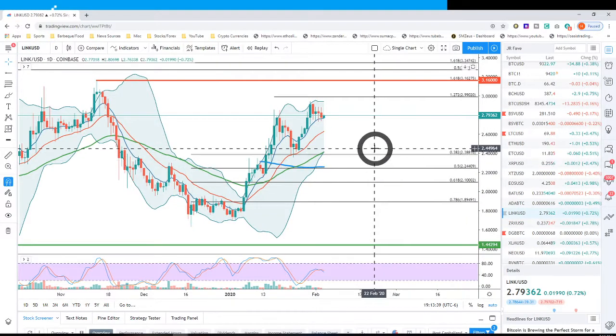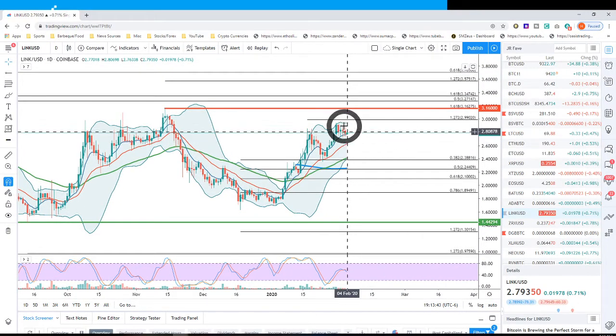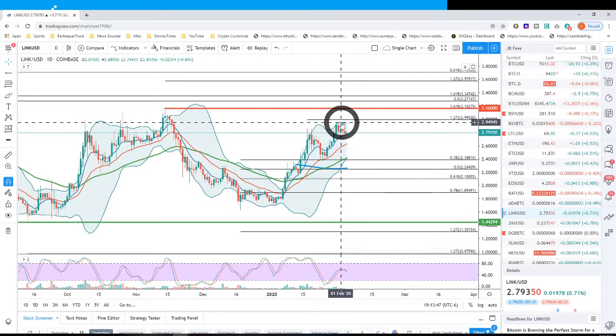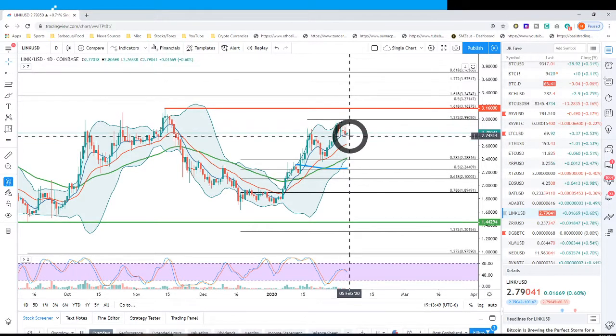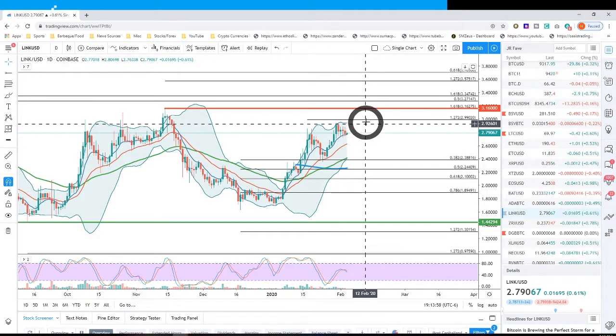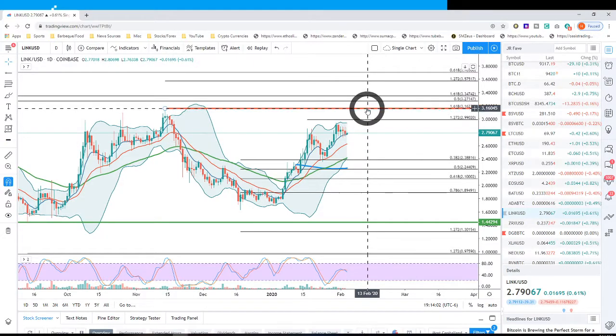Let's take a look at Link. It made a nice move back up here to the 1.272 retracement, close to $3, just shy of it. Retracing off of that. Let's see if it can hold here. If not, move down to the 20 EMA at 2.62, and then see if that holds. And if it does, then you're looking at a move up to the 3.15, 3.16 area.